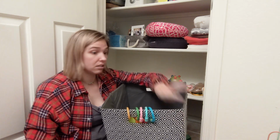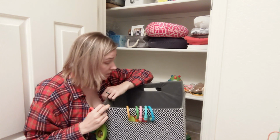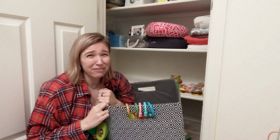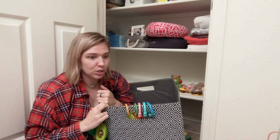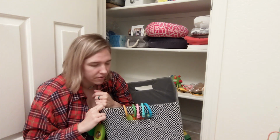Okay, so I am going to quickly shove all the stuff back in here that we're keeping, and I think that's going to be all we have time for today. I want to do the stuffed animals too, but it's just been a hectic day, and Parker's about to wake up from her second nap of the day, so I think that's all I'm going to get done today.